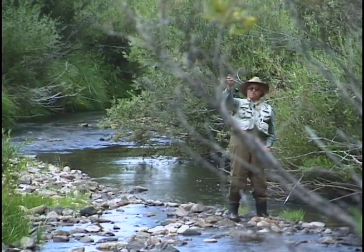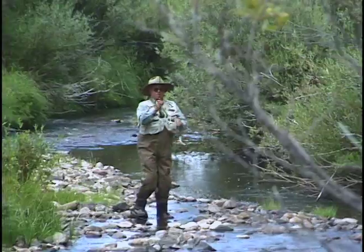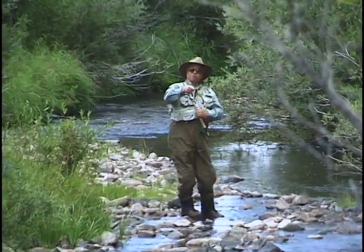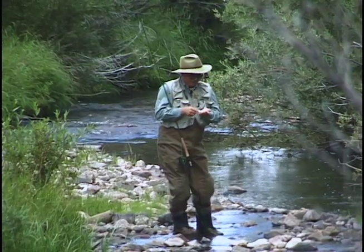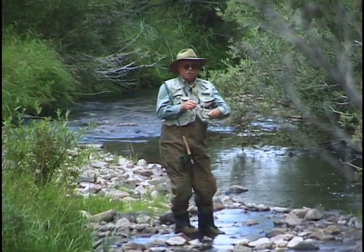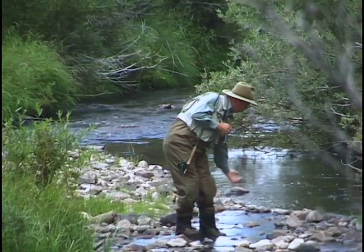Didn't even know I had this one on. Not as big as the other ones. I was kind of casting my fly as I went. Little brook trout, but boy, they're pretty. Not quite in his fall colors yet. Get him back in the water.